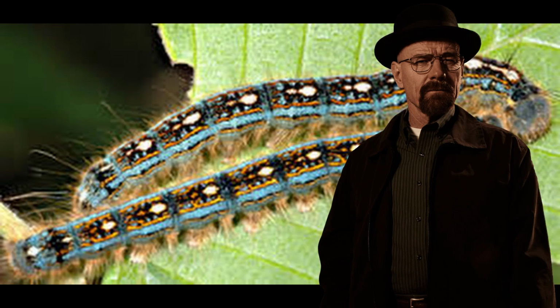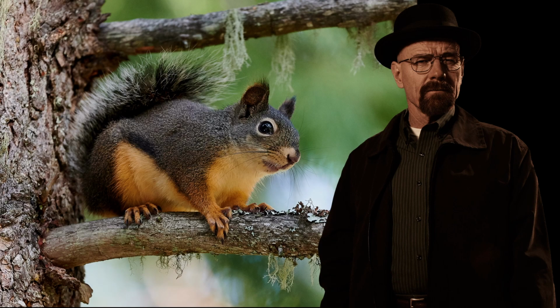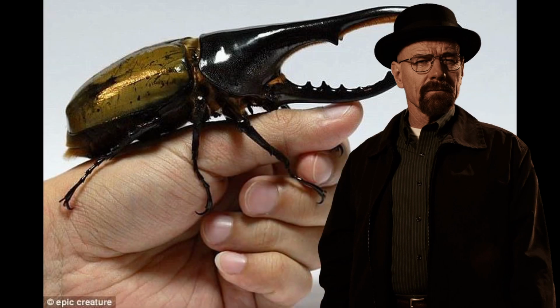The first primary consumer we will be talking about is the forest tent caterpillar. This thing pretty much looks like a centipede that could give you AIDS. Eventually, it turns into a moth. The next consumer we will talk about is the Douglas squirrel. This thing is just a normal squirrel. At least this Douglas keeps itself clean. Then, we have the Hercules beetle. This thing is a beast. If I found it in my room, I would literally burn my house down.